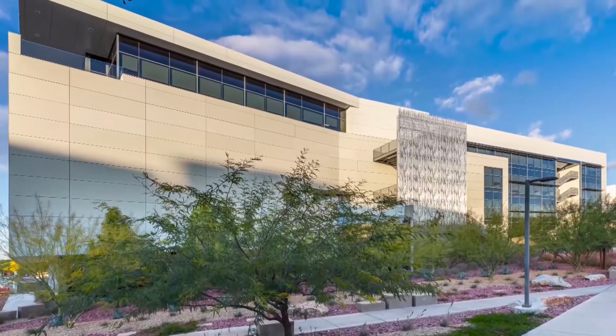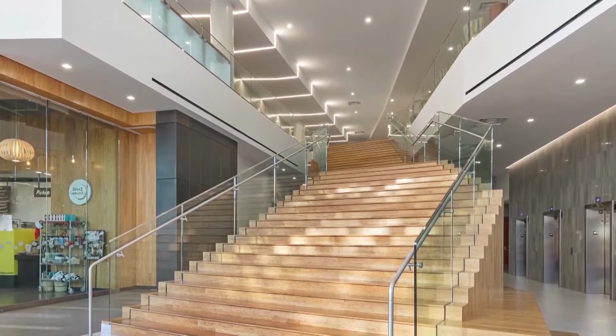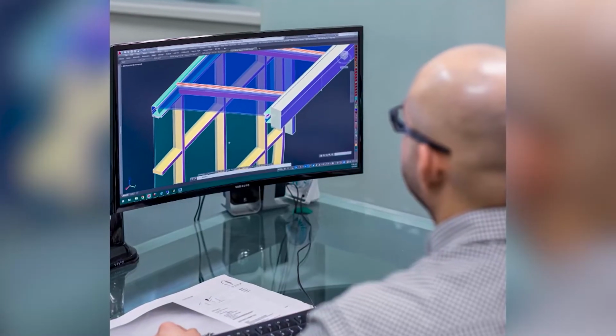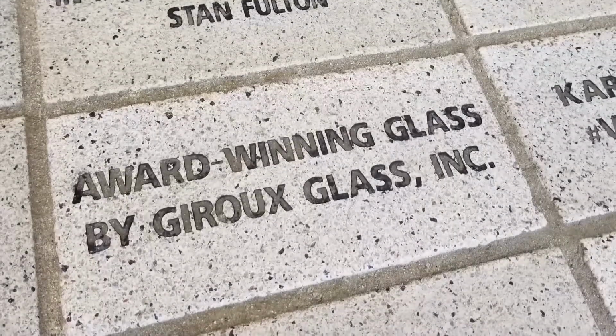So if you have a challenging project that requires the expertise of seasoned professionals or need help with the design or materials to bring your architectural vision to life, trust the glazing experts at Giroux Glass.